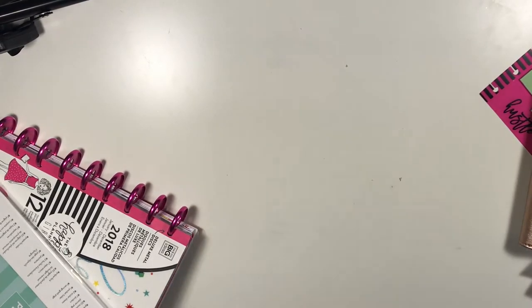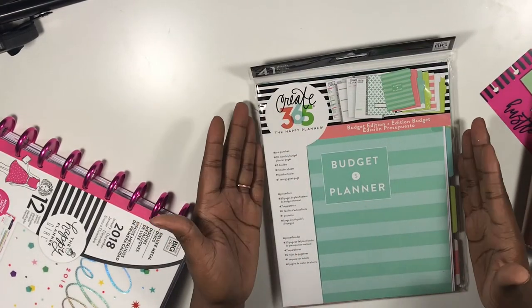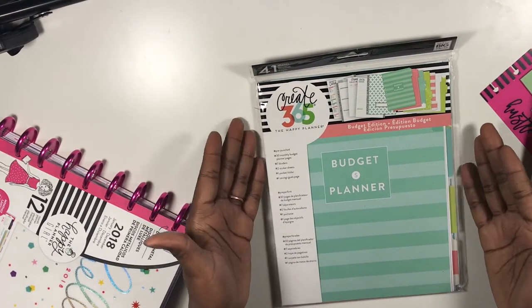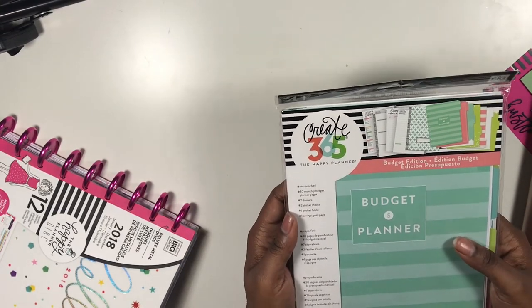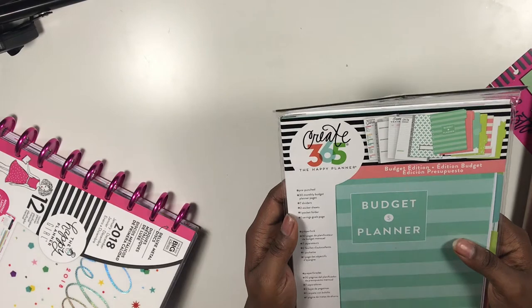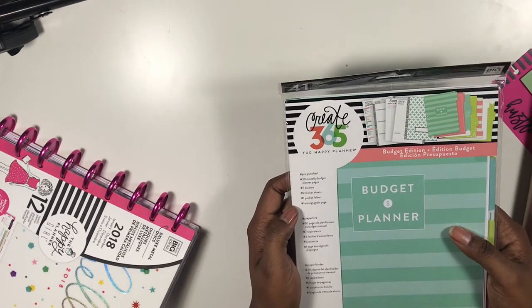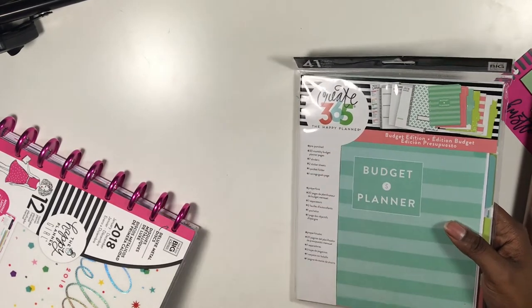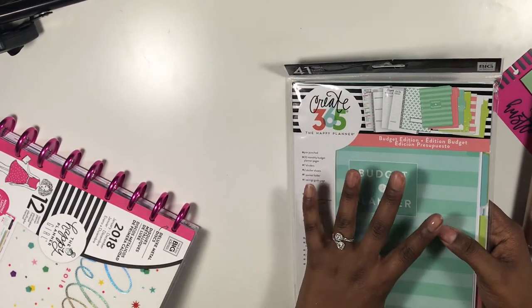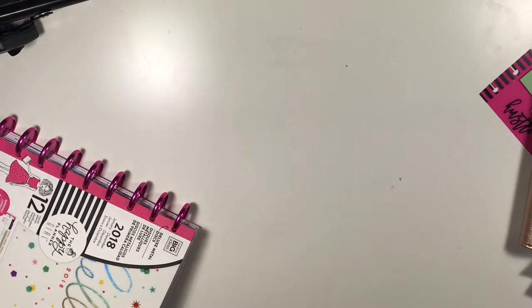So I purchased those. I also purchased a budget planner, 6 months. It covers 6 months in here. It has 30 monthly budget planner pages, 7 dividers, 2 sticker sheets, a pocket folder, a savings goal page, and it's already pre-punched. So you will see me kind of put together my own budget, and I'll be using that.